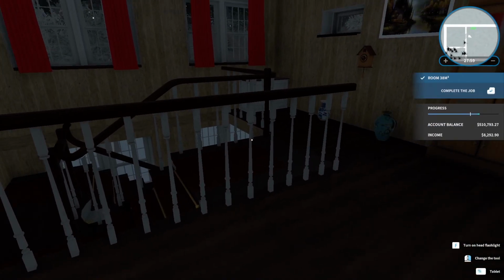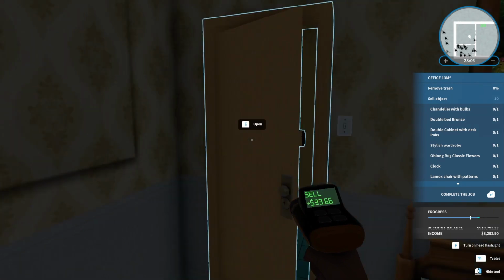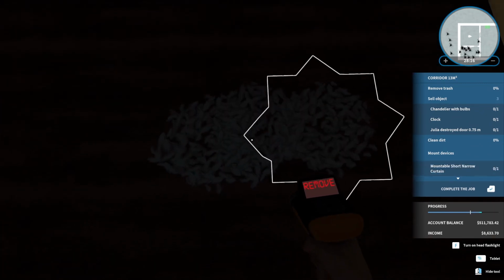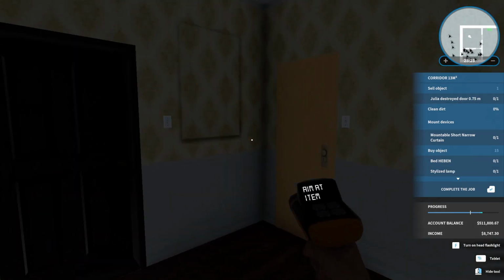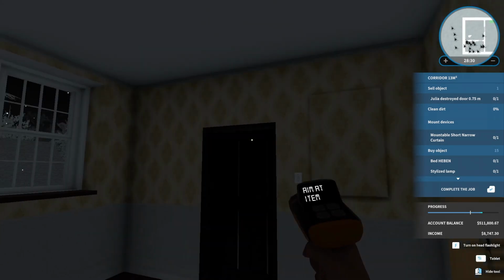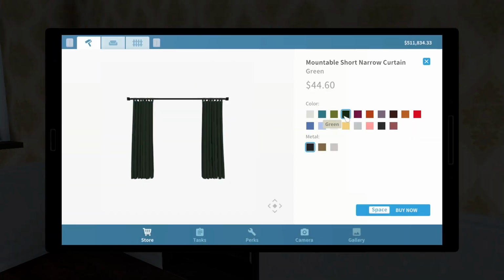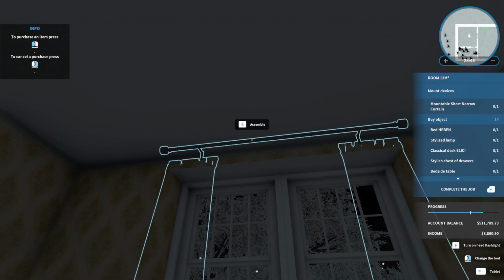Alright. This room's done, right? Yep. Sell objects. Okay, let's not sell that. Dang. This don't help me. Is that object actually the door? It is. Okay. Clean the dirt off here. Is that a black one? Oh, close that. It's cold outside.